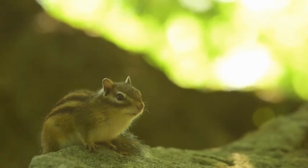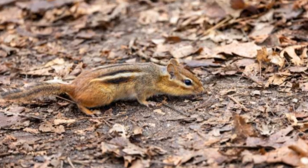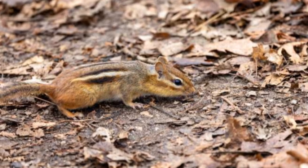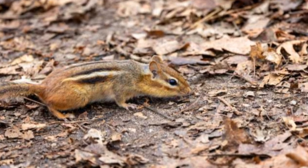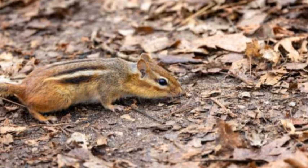The gray-footed chipmunk is a diurnal creature, meaning it's most active during the day. As the sun rises, these tiny creatures emerge from their burrows, ready to start their day. It spends its waking hours foraging for food, scurrying through the undergrowth, and always on the lookout for danger. Their keen senses help them detect predators from a distance, ensuring they stay safe.